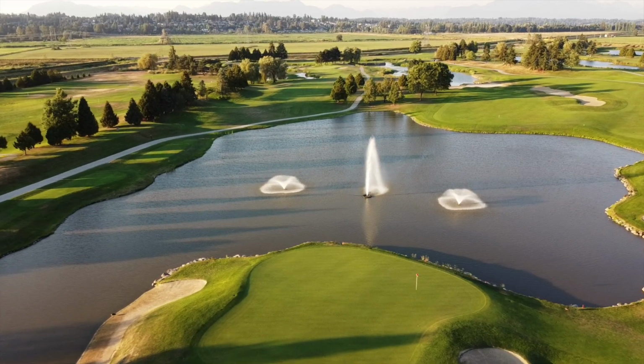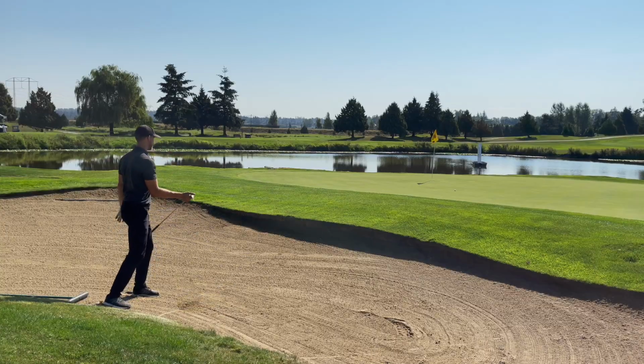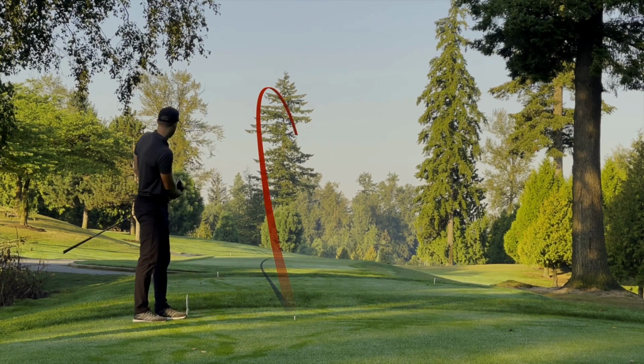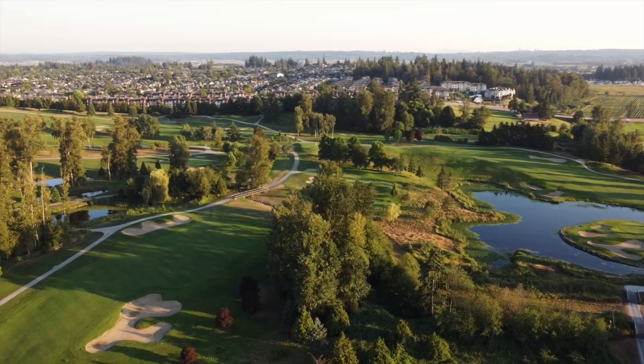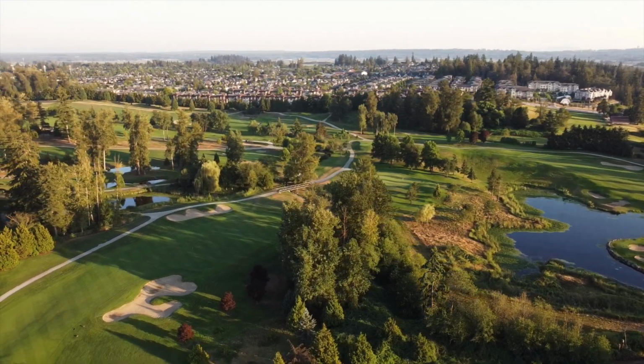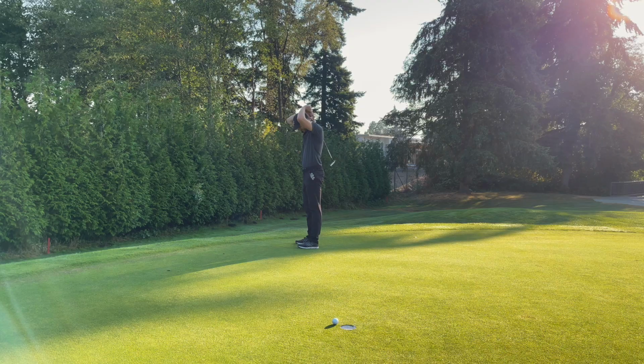I was penalized by the pins more than anything else during this round. And number three, distance. So Northview is normally a par 72 that maxes out at 6,900 yards, and for this round it was a par 71 at 7,072 yards, which is super long for a par 71.